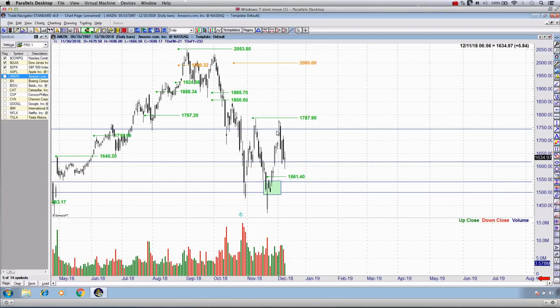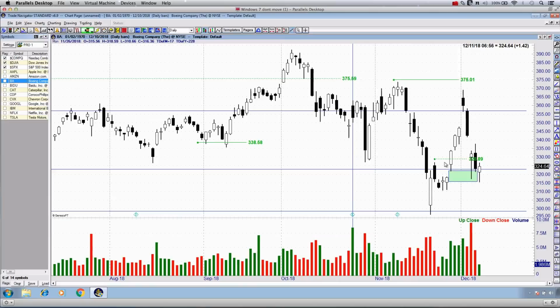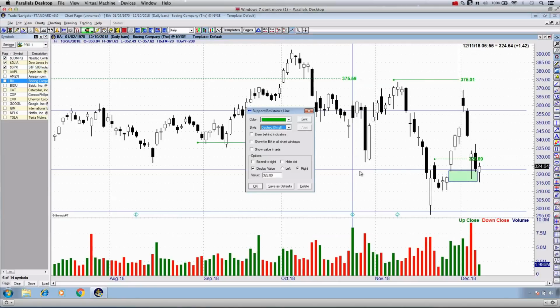As a whole though, a lot of these stocks are really going nowhere. Amazon's one of the better performers, above 1561 still at the moment, still holding up. So I'm optimistic on Amazon moving forward. Boeing Airlines still hasn't come down to $300 per share. This dashed line here means that although you could technically make the argument for a bullish trade, it was something that we didn't do.